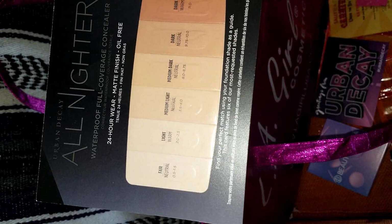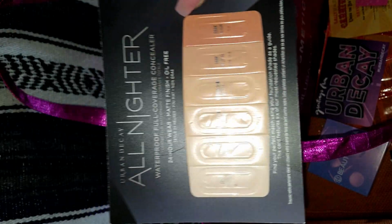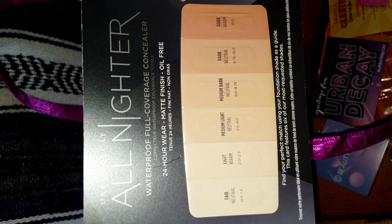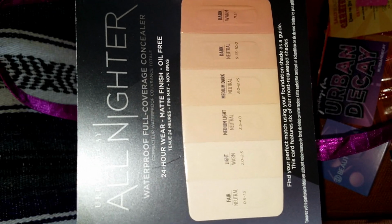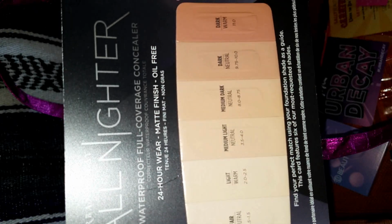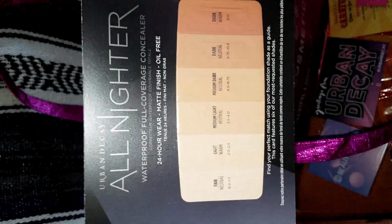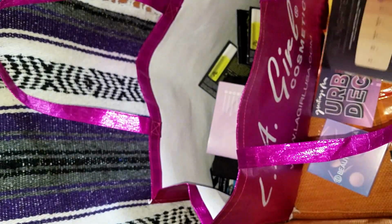Next is the Urban Decay Waterproof Full Coverage Concealer, 24-hour wear, matte finish, and oil-free. So you can figure out what your shade is going to be. And this is pretty cool because I don't have anything. Well, I do have some things from Urban Decay, but no concealer. I have tried out their eyeshadow, I think it was primer, but not this. But yeah, this is definitely something I want to try, so I'm glad I got a sample.